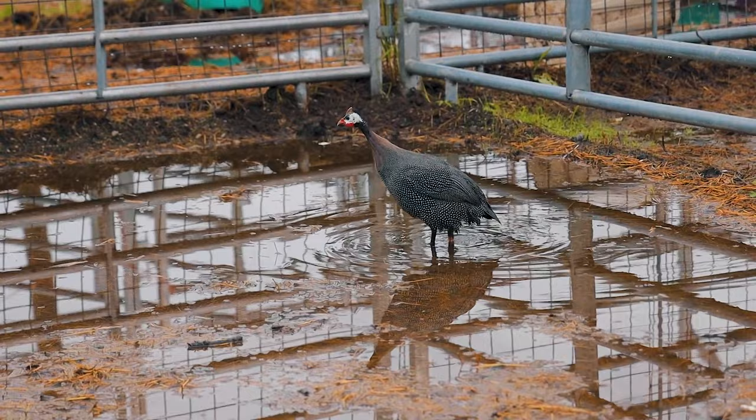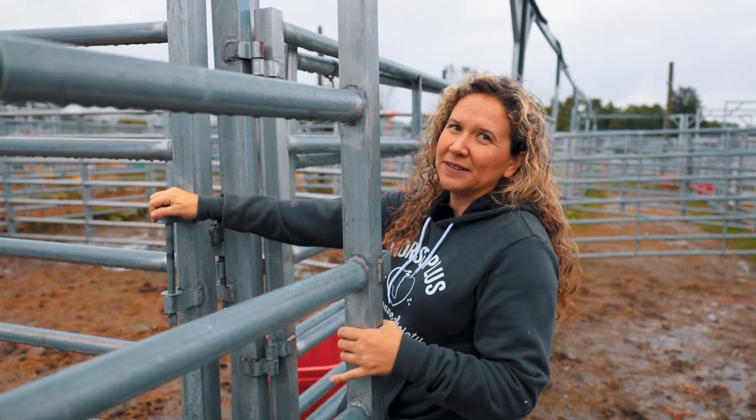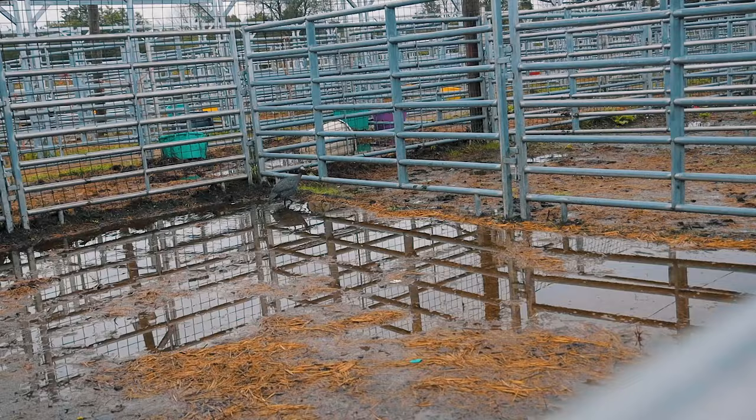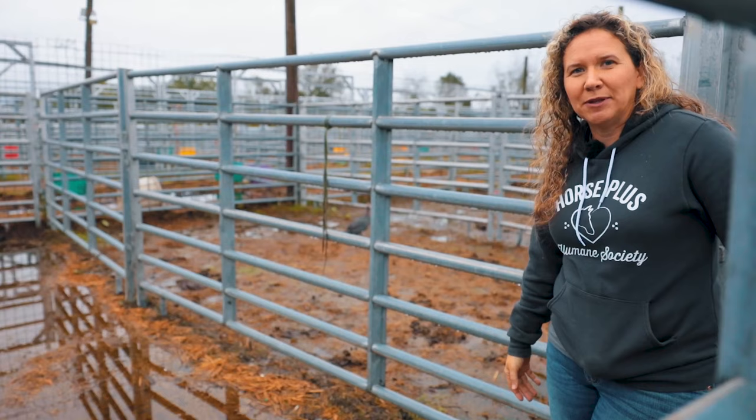This little guinea hen is apparently stuck in the rain out here. It doesn't realize it can get out of this pen, so I'm going to see if we can get it out. Well, it sat here for like 5 minutes pacing this fence line. Now I just walked through because I came in the pen. Oh, wow. Get out of the rain, buddy. It's not nice out here.